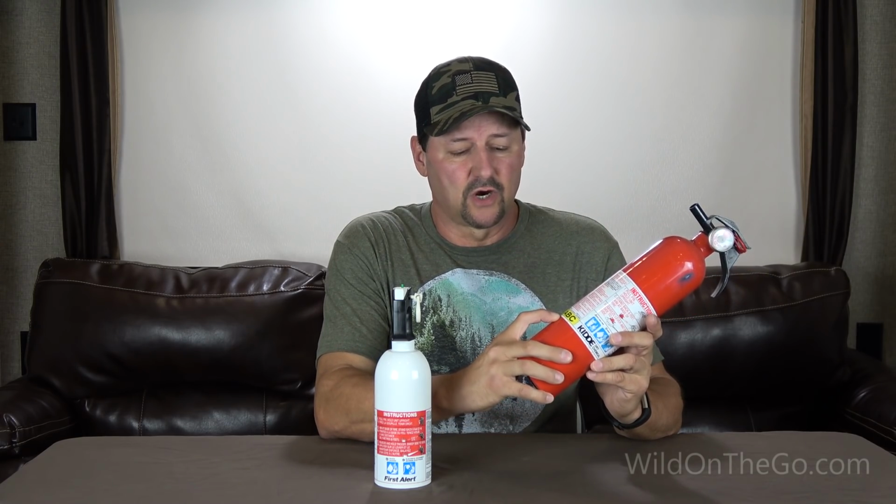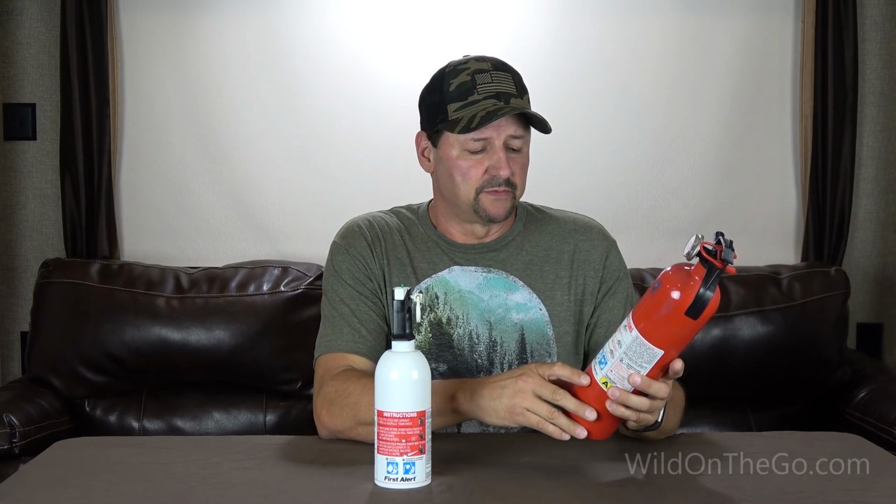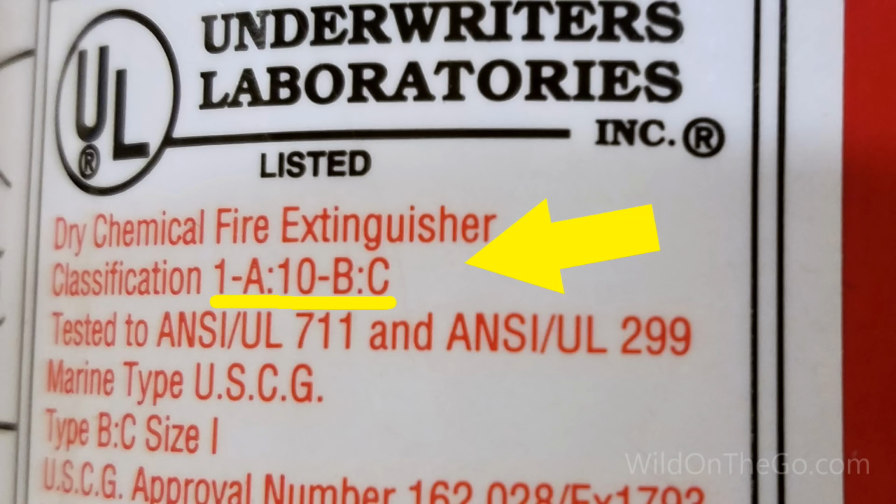Now, I've upgraded, or I have an additional fire extinguisher to cover class A, or class Alpha fires, which are wood and paper type fires. So if your trash can's on fire, that type of thing, maybe a carpet or a blanket or something of that nature, depending on the type of material. This particular one happens to be a 1-A10-BC, which means it'll put out 1 square foot of a class Alpha, or wood paper fire, and 10 square feet of a class B or C, Bravo or Charlie fire, oil or electrical, for example.